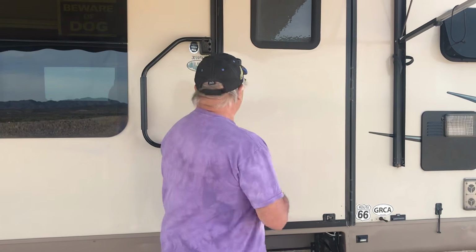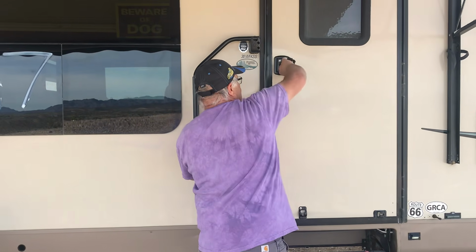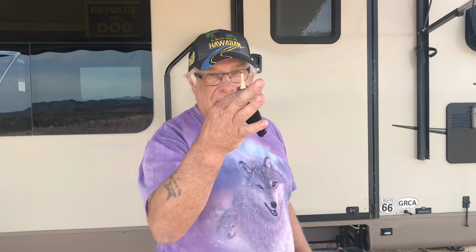So you've got to remember that the key on the outside does not lock the inside, because if it locked the inside, then she wouldn't be able to get out, right? And that's a safety thing. So, if you go out and your better half's in, don't lock the deadbolt, okay? Because then you can't get in. You have to have a key.